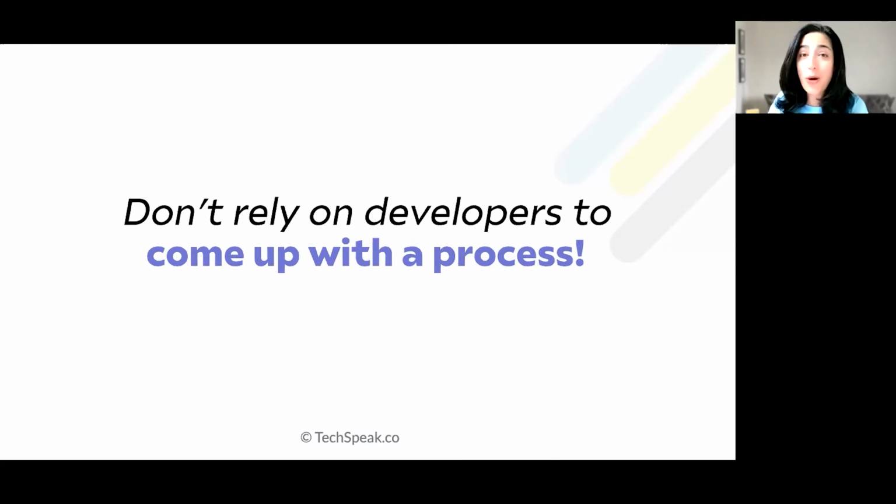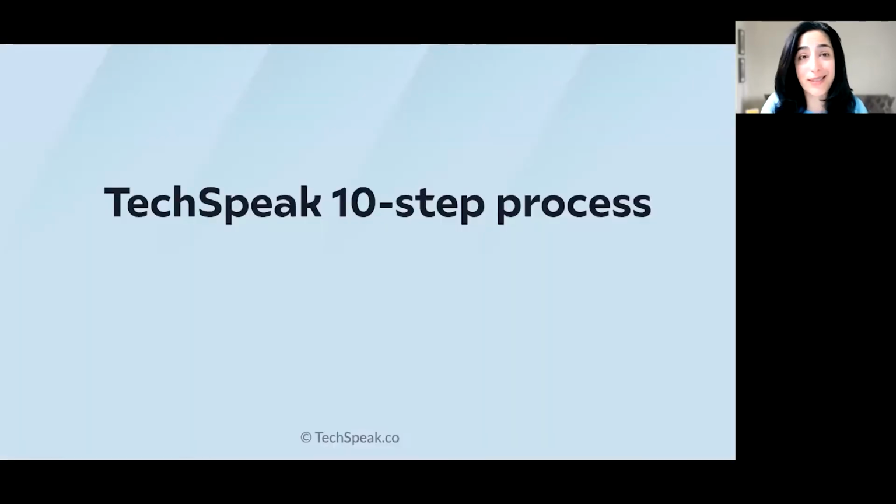So now that we know how important an efficient process is, let's learn the TechSpeak 10-step process and see how it can save you time and money by allowing you to see the red flags sooner, catch mistakes earlier, and most importantly, minimize the effects of mistakes, because it's unrealistic for any of us to never make mistakes, no matter how good your processes are.